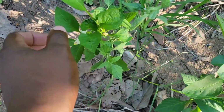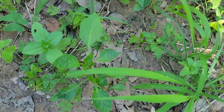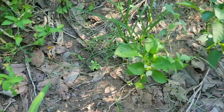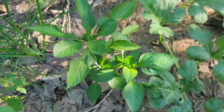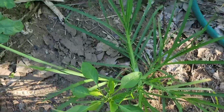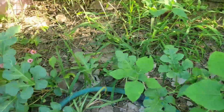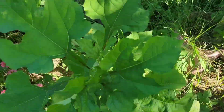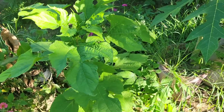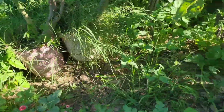What do we have here? These are some bell pepper plants that are flowering. Here's another one here, another one here. I've got quite a number of them in this bed. There's another one, it's flowering as well. Here's another one. And Tithonia rotundifolia growing in this bed again. If this plant is left to do its own thing, it's going to cover this whole garden. So I'm going to come and cut these and use them as green manure.